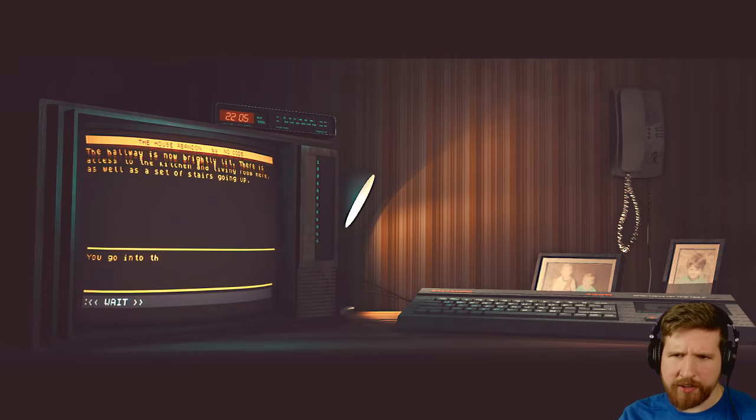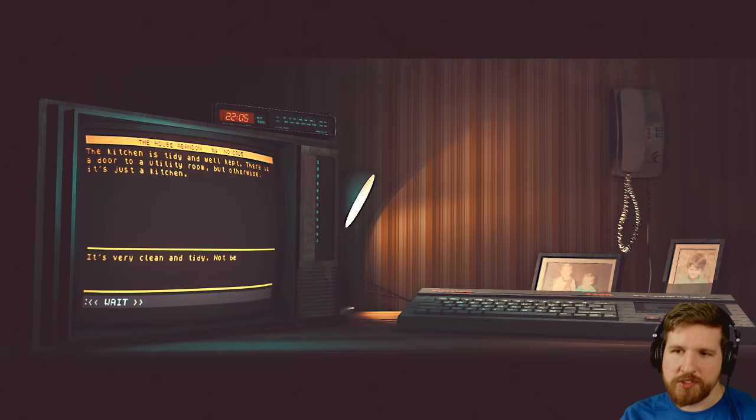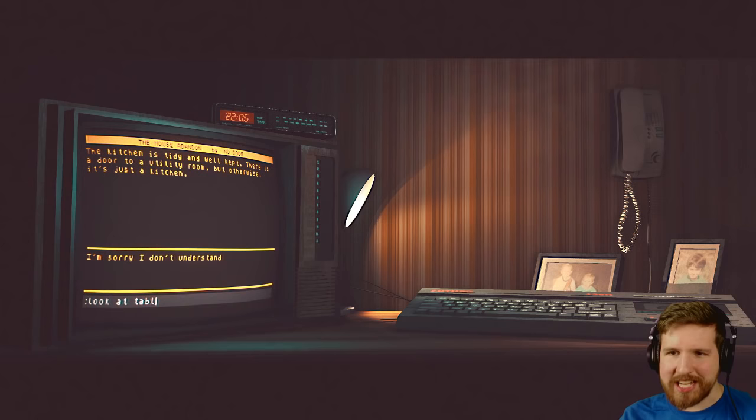Let's go to kitchen first. You go into the kitchen. The kitchen is tidy and well kept. There's a door to a utility room. I almost said vitality room. That would have been dumb. But otherwise, it's just a kitchen. Look at kitchen. It's very clean and tidy. Not been used in a while. Look at drawers. Look at fridge. Look at table. There's nothing in this kitchen.